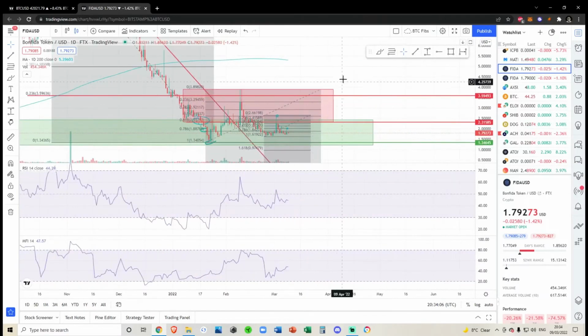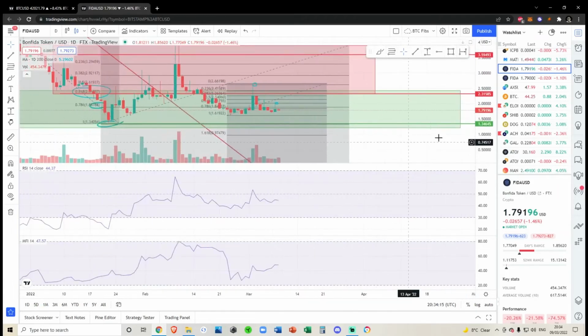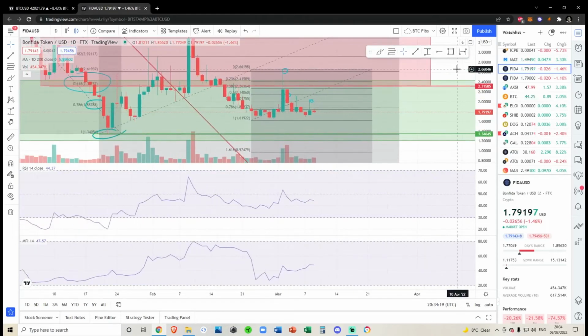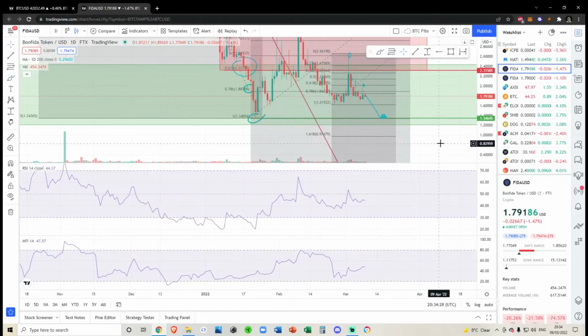Like I said, in the micro to mid to macro term, we do need to break above this red box. If we don't break above this red box, I am just going to be bearish on this forever. If we never break above it, I'm not even going to be remotely bullish in the short term. I do think we're going to come down to 133. Whether that holds or not, we will have to decide when we come down here. We'll see what the market structure's like.